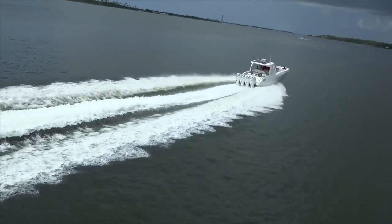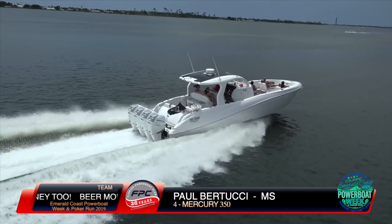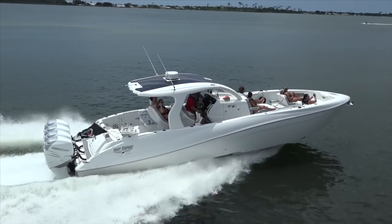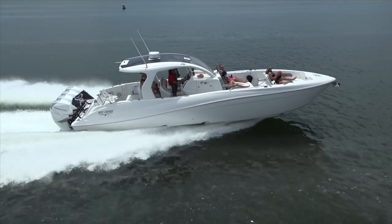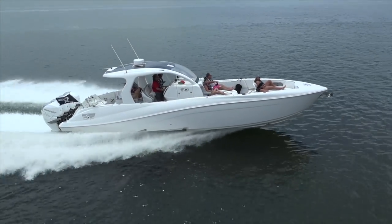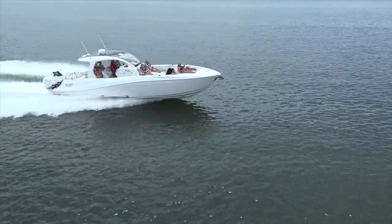Another big offshore center console, this Deep Impact 399. Another quad-powered big center console with an offshore pedigree, a boat that is very capable of running the deep water, rough water, all the way to the Bahamas. But we're enjoying the smooth water today. Paul Bertuzzi, Team Beer Money, with his whole crew on board, quad Mercury 350 Verados. This all-white boat was a big departure for Paul. The last two boats he owned had multicolored custom paint jobs.